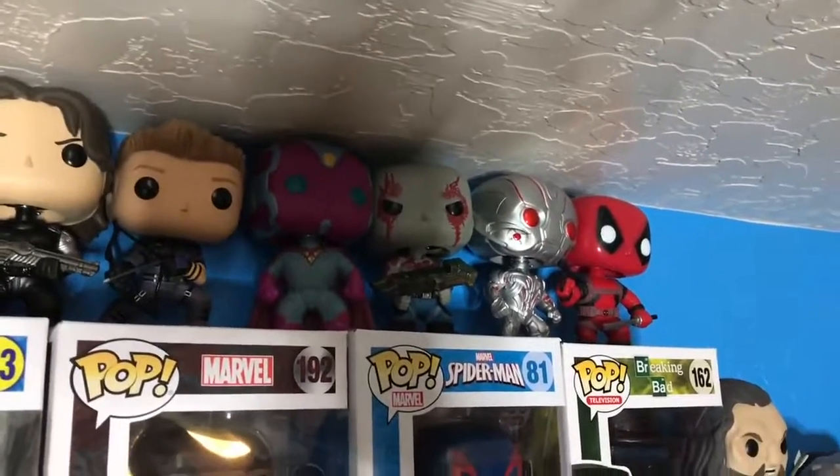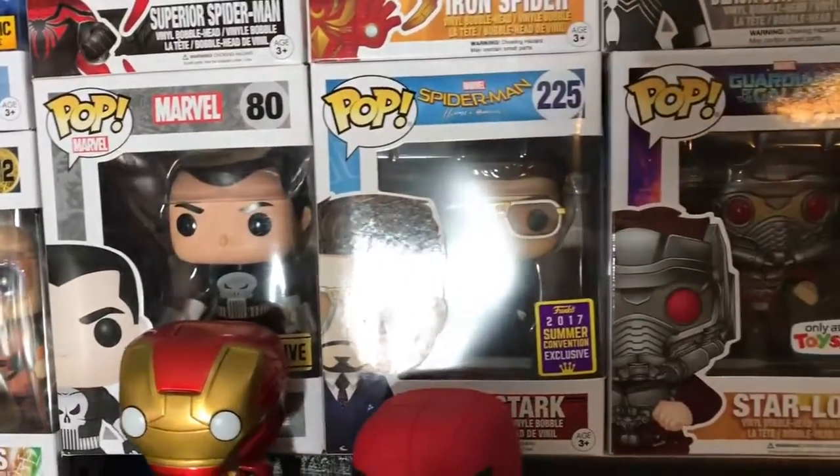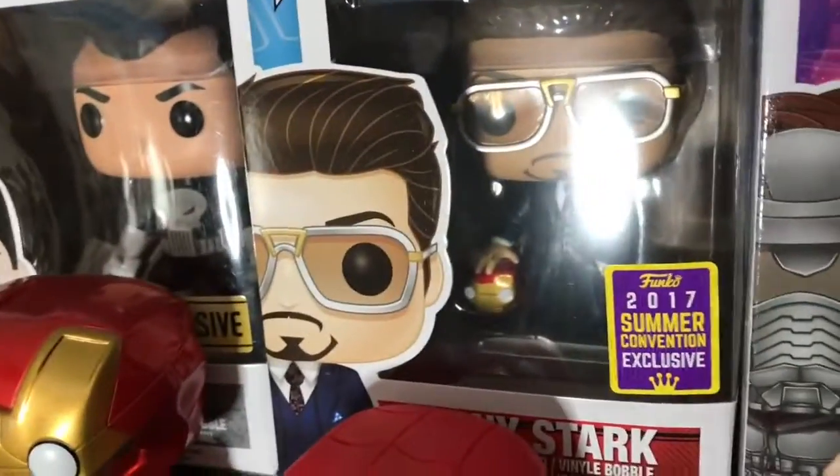That is actually my very first pop ever, and I love that pop to death. Now as we go back down here, you can see the Punisher. We got Tony Stark from Spider-Man Homecoming. This was another Comic-Con exclusive, like the little Tony Stark head in there.